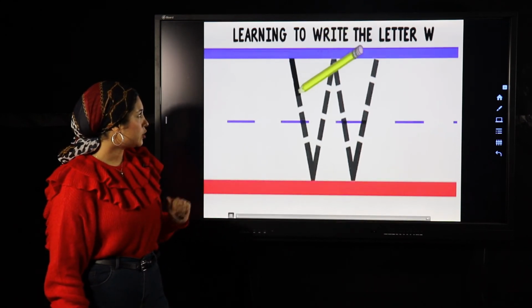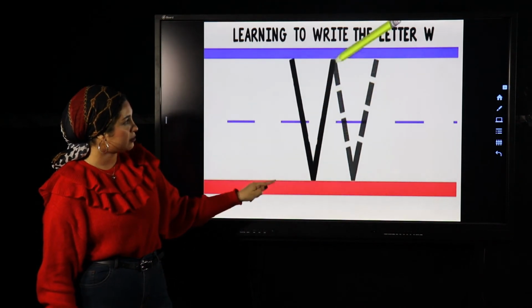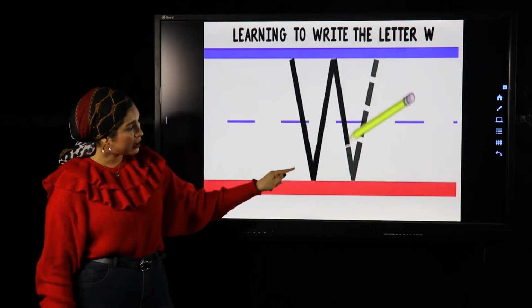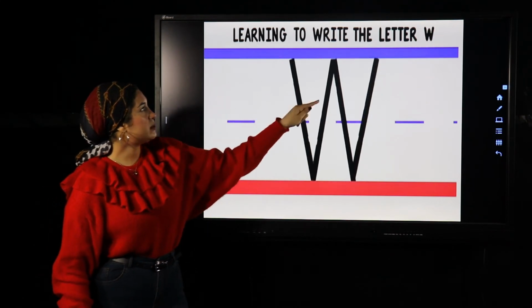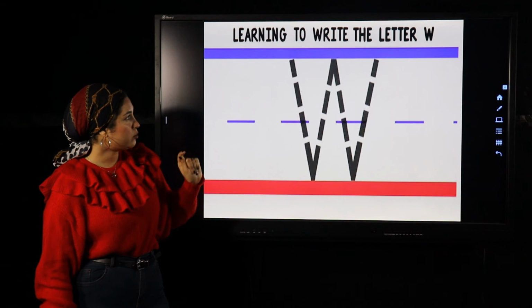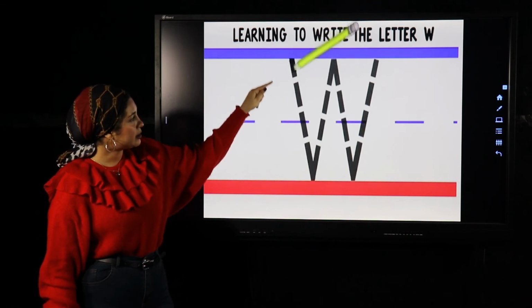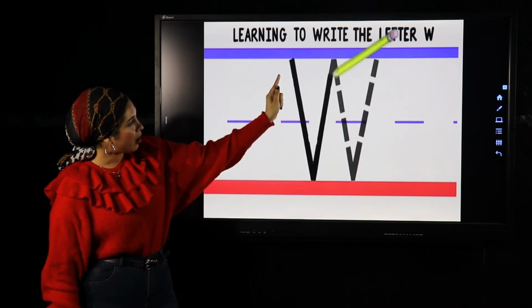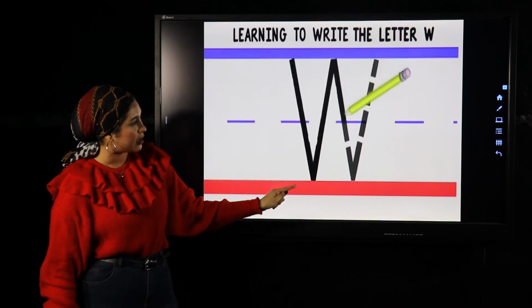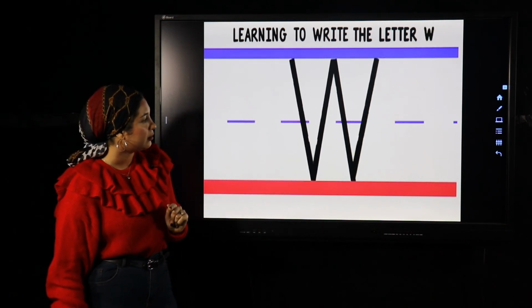Okay, first thing, you hold the pencil in your hand, start from the dot, slide down, slide up, slide down, slide back up. Look, both arms are touching the skyline. One more time. Put your pencil on the dot from the skyline. Slide down to the right till you reach the grass line. Slide back up, slide down, and slide back up again till you reach the skyline.